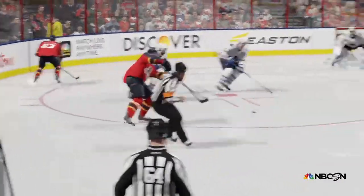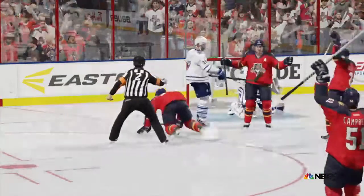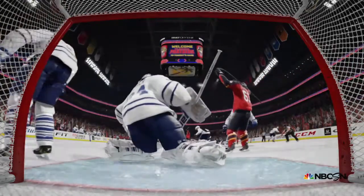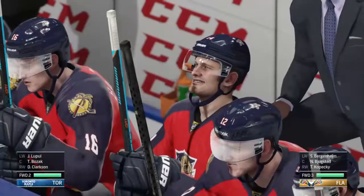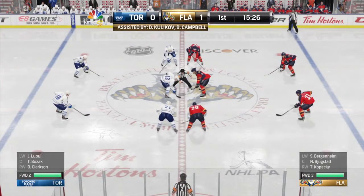Key to the one-timer is the initial pass, and it was a beautiful one. Reimer's been shaking his head since this puck went in. He stopped about 90% of it. It's not enough. Florida's gotten the crowd into it early. And rightfully so. The energy they play with has been terrific.